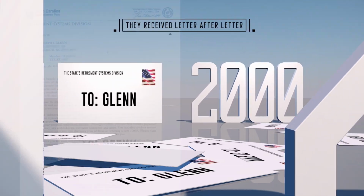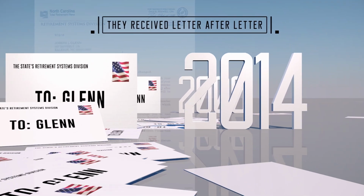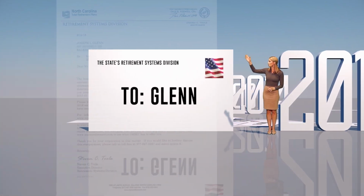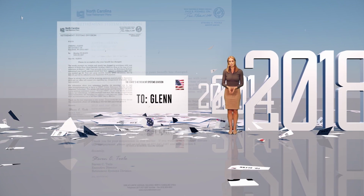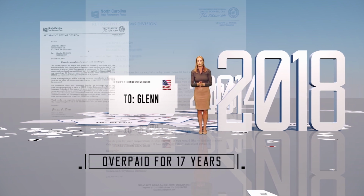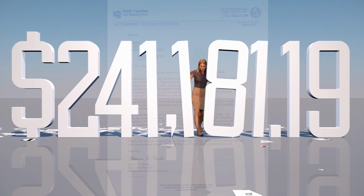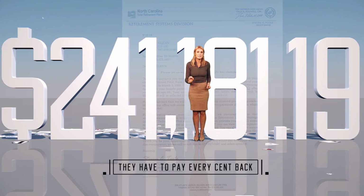For years, the Glens received letter after letter from the state's Retirement Systems Division, telling them what their payout was and that it was accurate. Then in 2018, another letter, this one, shattered everything. It told the Glens there'd been a mistake and that for 17 years, the state had overpaid them more than $241,000. And now Joe and Penny had to pay every cent back.